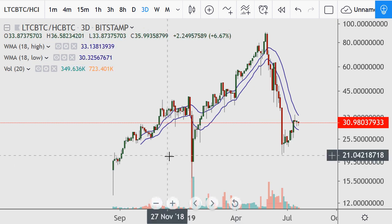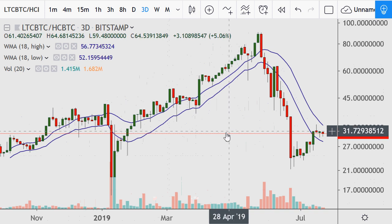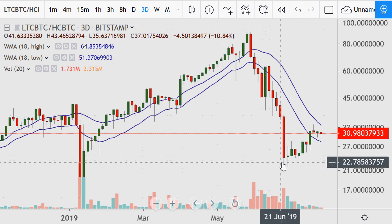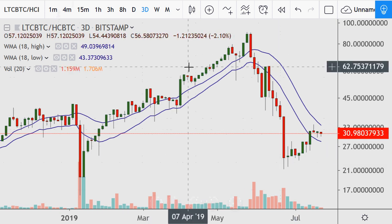Wow, what went on with HC? What just happened here? Went from 87 down to 20. That was a huge move. That was a huge, huge move.